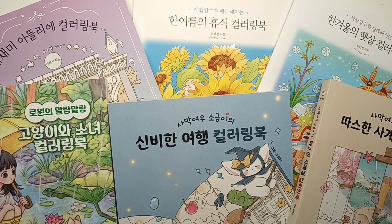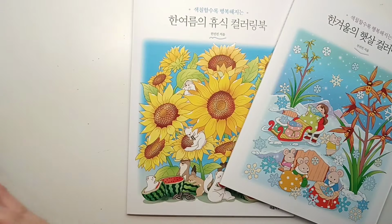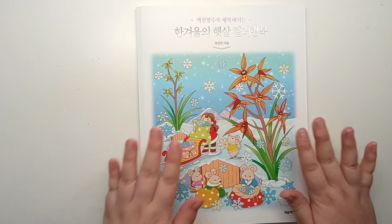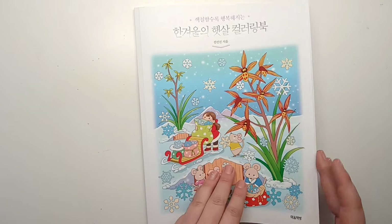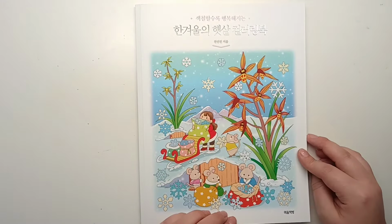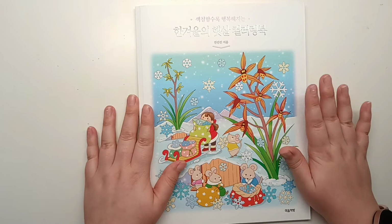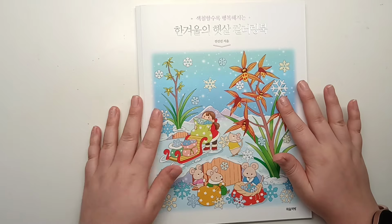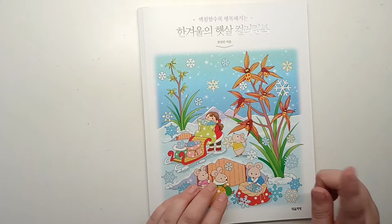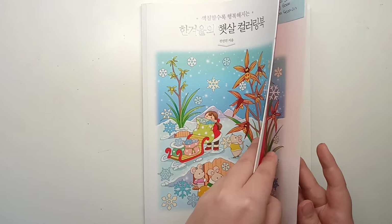I'm going to move all these to the side and I will get straight into the video showing you the books. I'm going to start with this one. Now I have gone through and translated these books, the titles and authors at least. This is the Midwinter Sunshine colouring book by Jeon Seon-jin, and this one and the next one are part of the series that they have created. I have the autumn and the spring one, and now they have a winter and a summer one to complete the seasonal collection.